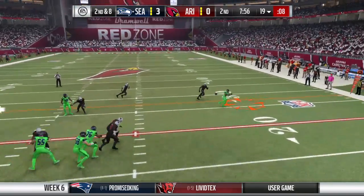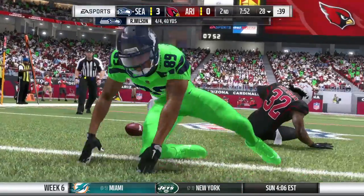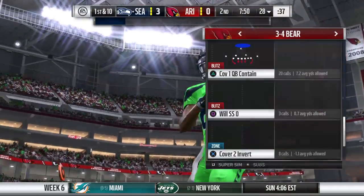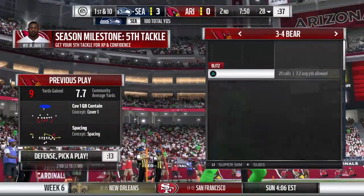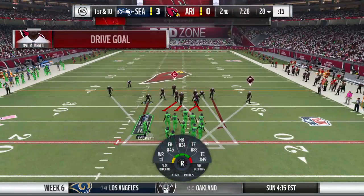On second down, Wilson. And the grab made by Doug Baldwin. And this one will go to the 28-yard line. It's a 9-yard gain, and it keeps the drive moving. I don't care how many times you tell the story, it never loses its luster for me.